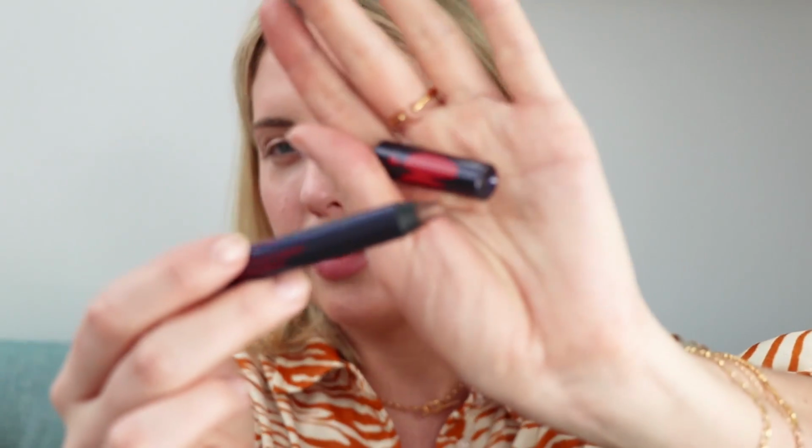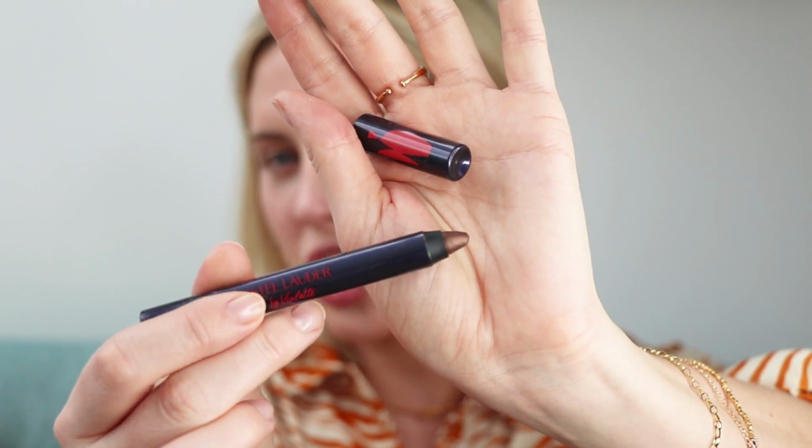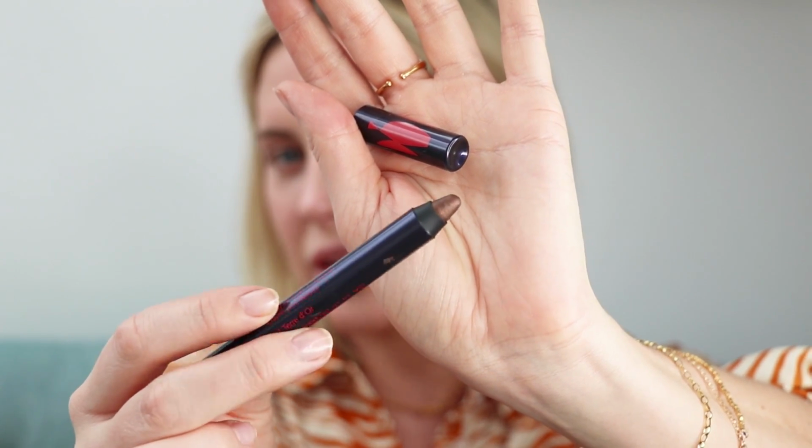But I do love this pencil. It's just a really simple brown pencil. It's kind of chubby, it's got a little bit of metallic through it, it's like a coppery bronze colour. I'm just going to rim the eyes with that just to add a little bit more definition and then smudge it out like so. So easy to work with, these formulas. Something that you can do with your fingers, super easy.